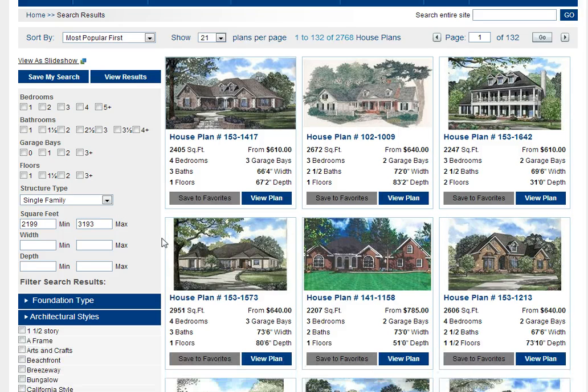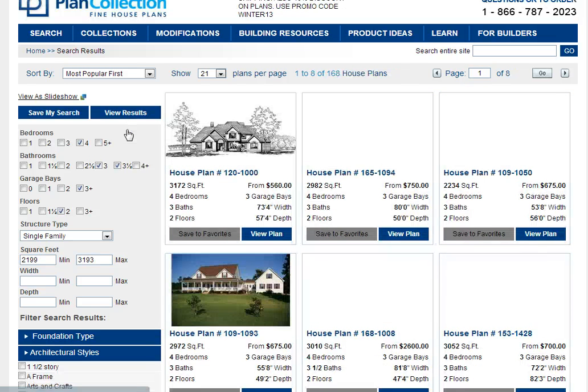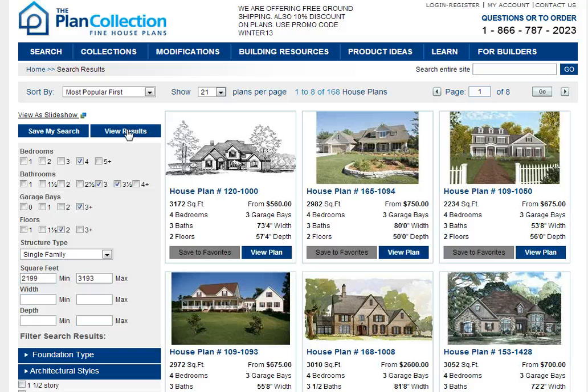I could also go ahead and use these search features to narrow things down by, say, for example, looking for a 4-bedroom house with 3 to 3.5 baths. I'd like to have 3+ garage bays and 2-story houses. So let's take a look and see what I can get from there. And based upon that, what we're looking at is about 168 designs.